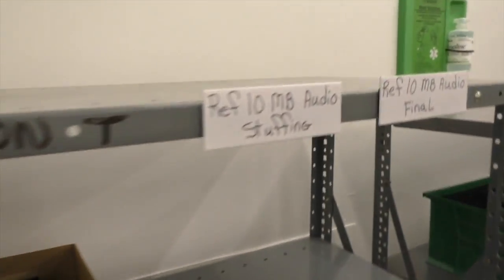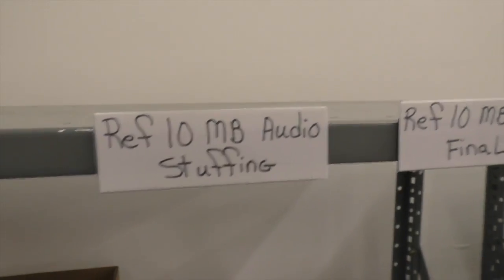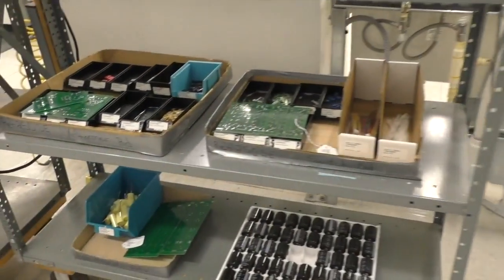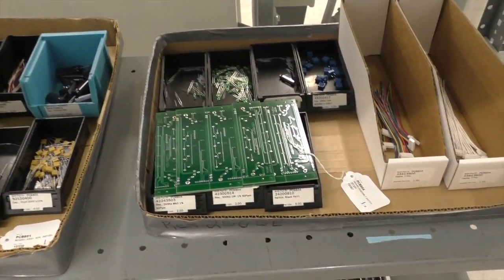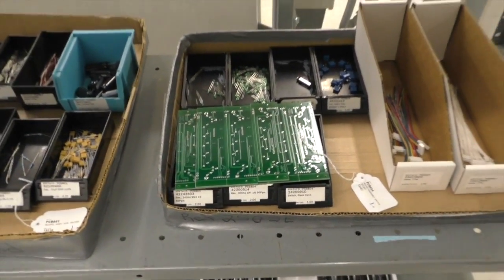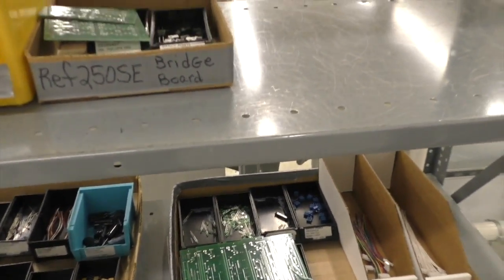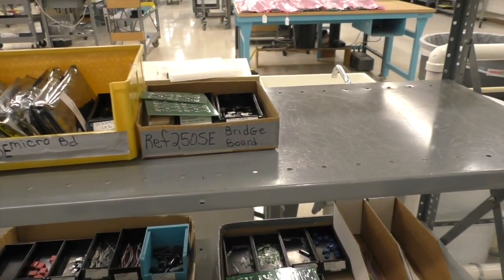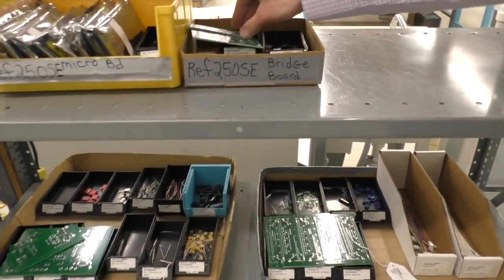The audio stuffing is here. So there's the breadcrumbs. Right. There's the eggs. Okay. And these circuit boards are manufactured locally. Yep. You have a whole slew of subcontractors in the Minneapolis area that produce the chassis and boards. So an interesting story. I'll give you the history.